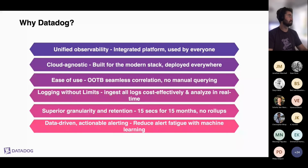Logging without limits. I think everybody has experienced or has come across the costs that are associated with logging these days. We allow you to ingest all logs cost effectively and analyze them in real time. And I'll touch on this again on my next slide. We provide superior granularity and retention.